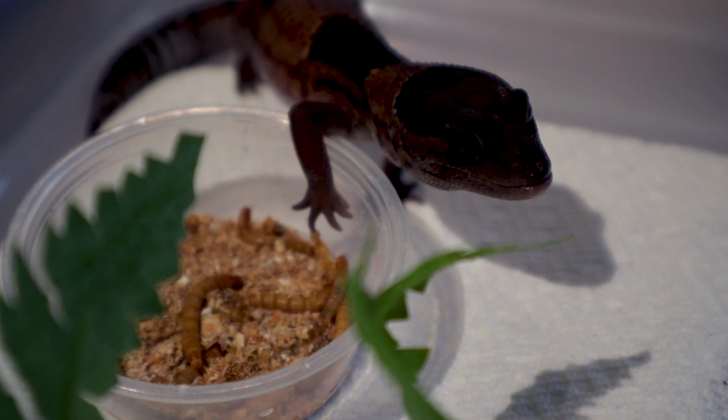Now, if you've been following the channel, you're probably thinking, well, that's a different looking leopard gecko than what's normally on your shoulder. It's not a leopard gecko. It's an African Fat Tailed Gecko. And although very similar and have very similar requirements, there are a few differences, and let's go over what makes African Fat Tailed Geckos so darn awesome.